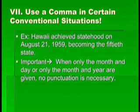Rule number 7. Use a comma in certain conventional situations, like for example dates in this example. Hawaii achieved statehood on August 21st, 1959, but it's important that you don't put the commas when only the month and day or only the month and year are given. Listen to me, I sound like Captain Planet.